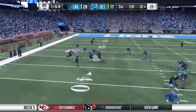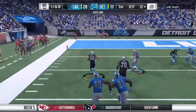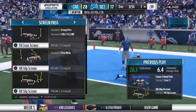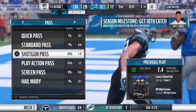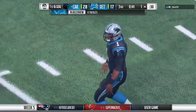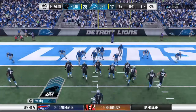On first down, Newton. They'll set up the screen to McCaffrey. Finding room to the 20. And he doesn't quite make it. They do stop him, but he gets it all the way down to the 1. Give him 30 yards there. So after that big gain, let's see what else the offense has up its sleeve.